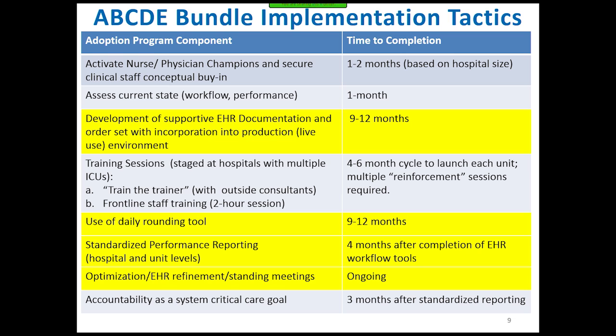Okay. So what we have here is the set of tactics that we deployed within our system to help drive adoption of the ABCDE Bundle. And just at a high level, looking at this table, these are things that are going to be pretty standard for most safety and quality improvement efforts. So activation of physicians and nursing champions. One point that I'll make here is that these particular care processes are very much driven by the nursing staff.